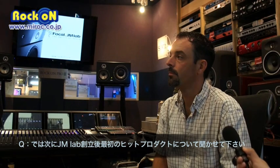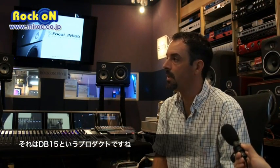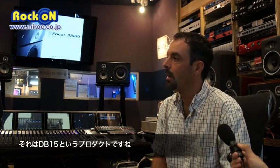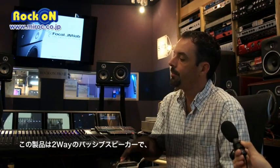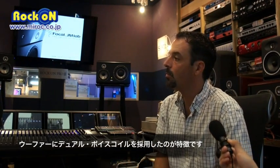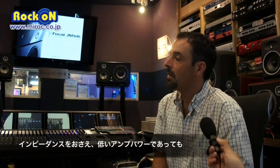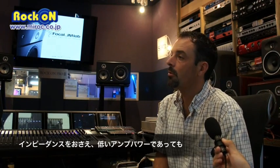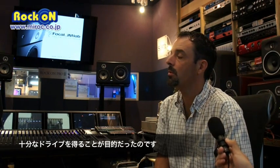Do you know what was the first very successful product he made after he started the company? Yes, it was the DB15. This one was a two-way passive speaker using a dual voice coil on the woofer in order to lower the impedance a bit and ensure an easy drive of the speaker with the smallest amplifier in order to easily power it and save some extra money as well.